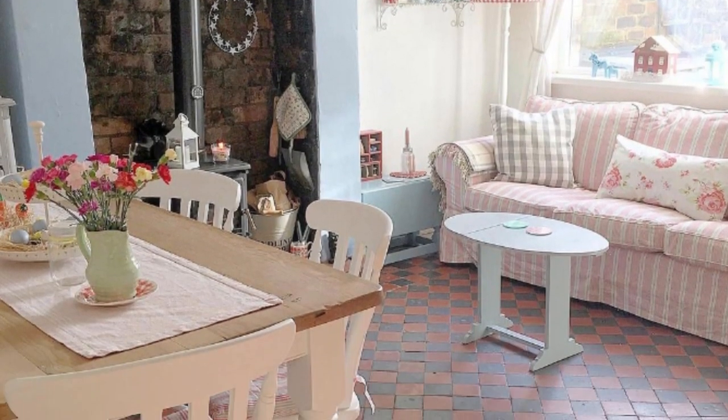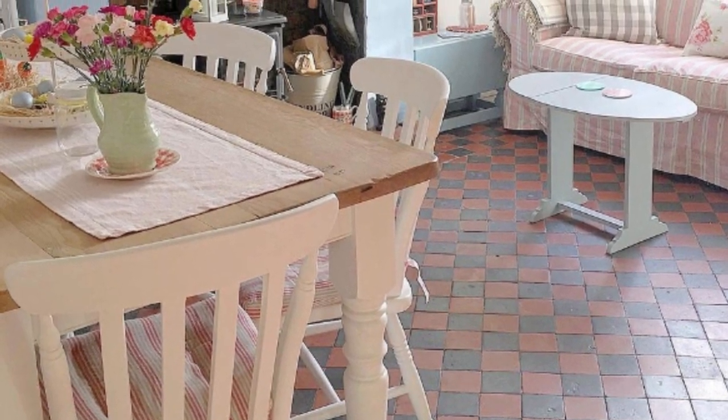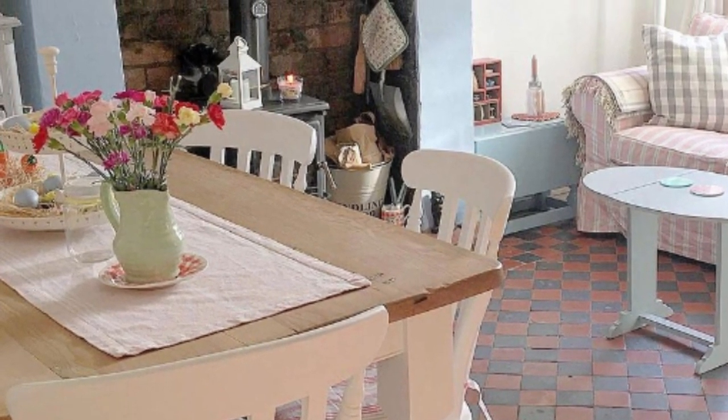Country furniture. These pieces of furniture are usually made of wood, with simple moldings for a country air.